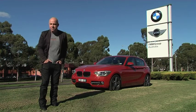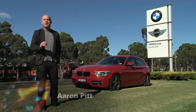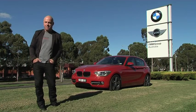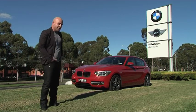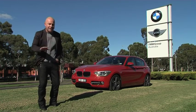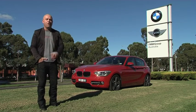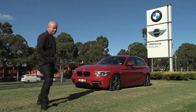Today, thanks to our motoring partner, goauto.com.au, I'm in chilly Melbourne at the BMW headquarters to look at their latest baby, the 116i. Now, it's sporting a new look, but it continues to be the only hatchback in the world to be rear-wheel drive. But is it good enough to get you out of a Volkswagen Golf? Well, let's find out.